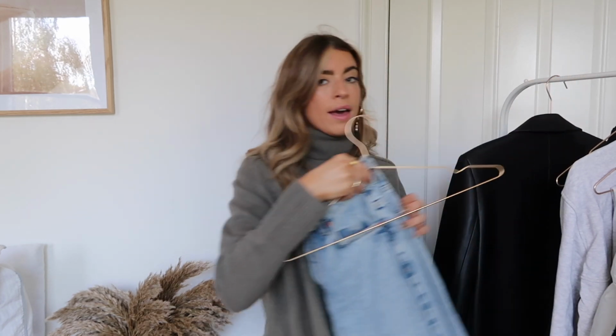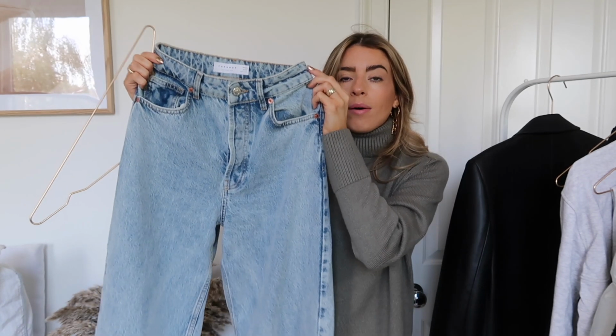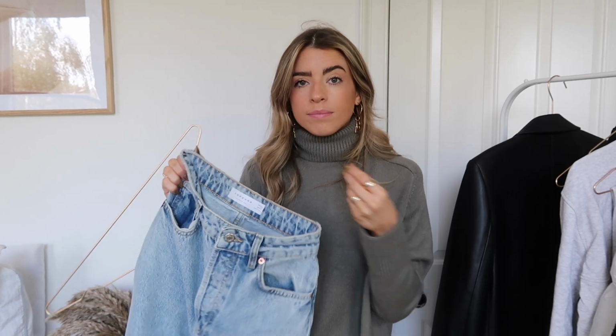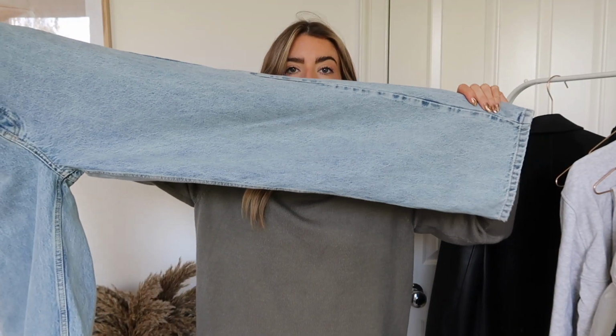The other pair are a pair that I got not too long ago. These are from Topshop via ASOS, and they are more of a baggy fit. Now I'm not usually one for blue jeans in the winter, but something I really want to get into is wearing my blue jeans more in the winter months, because they actually look really cool, especially with black or leather fabrics and stuff like that. These ones are more of a literal baggy wide leg, but I think they're really cool, and I do think with trainers they look especially cool.